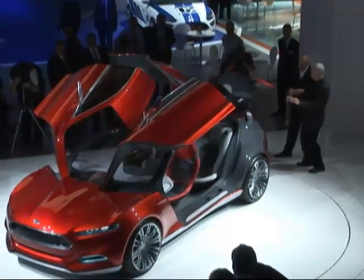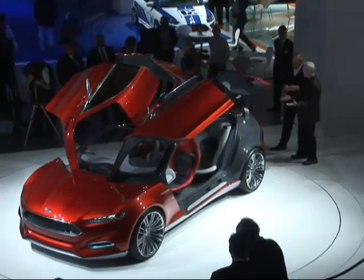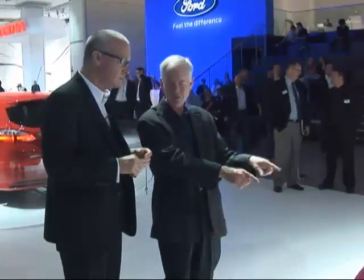Now, isn't there a hint of this already? I want to say the Ford Kuga sold in Europe has got something similar to this? Yes, the Ford Kuga has some of this. You'll see elements of that also in an upcoming car in about 4 months' time.